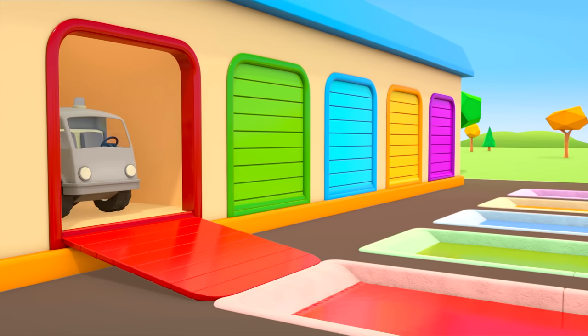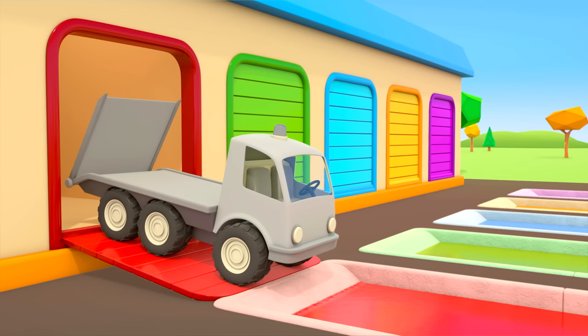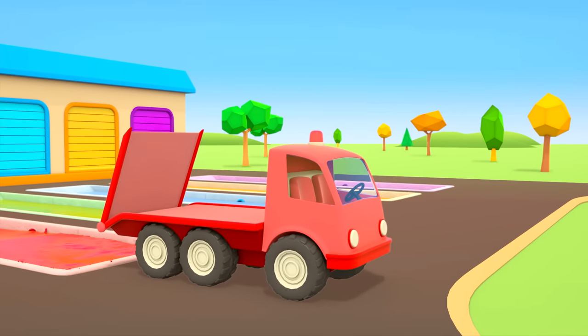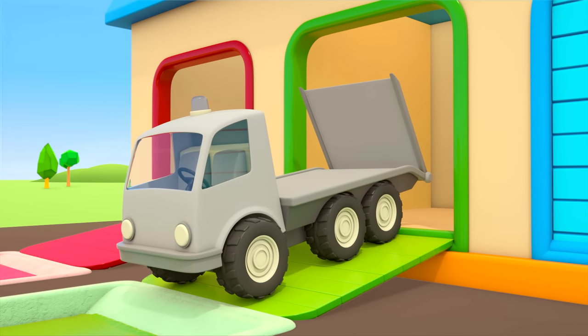We'll need lots of helper cars. Let's get different colored tow trucks to help. A color for each car. A red tow truck. A green tow truck.